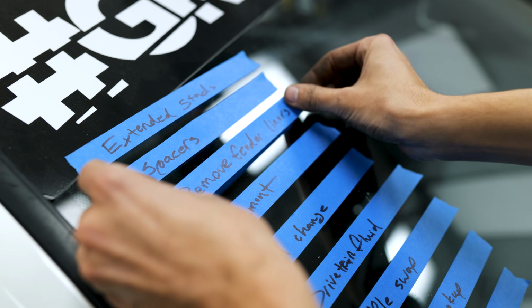Hey, does anybody have M12 by 1.5 extended studs, like ARP bullet nose, or just any kind of extended studs for an Evo? Need 20?